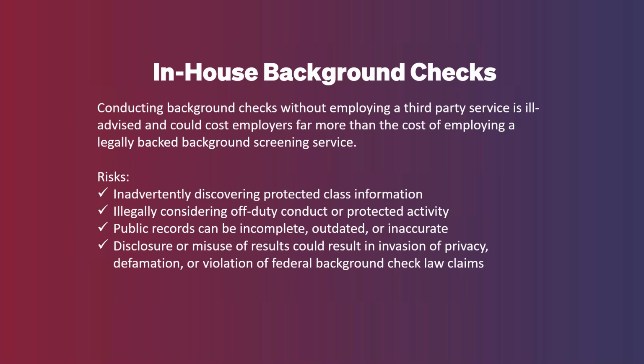The risks of doing in-house background checks: you could inadvertently discover protected class information, which means you could see photos of an applicant. You could see an applicant's membership in an organization that has a racial or an ethnic or a religious affiliation. You could see the applicant's marital status. You could see something that reflects their sexual orientation. You could see a high school yearbook, which is going to disclose their age.